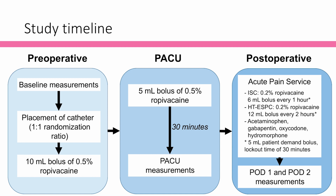Preoperatively, baseline pre-block measurements were done by research assistants. The patients were randomized in a 1-to-1 ratio, and both patients and research assistants collecting the data were blinded to the type of block. The regional anesthesia team then placed the assigned catheter and bolused the catheter with 10 mL of 0.5% ropivacaine. On arrival to PACU, the catheters were bolused with 5 mL of 0.5% ropivacaine to reset the block, and then 30 minutes later, the PACU measurements were performed.